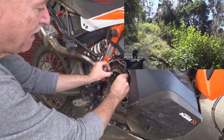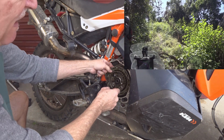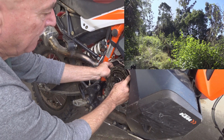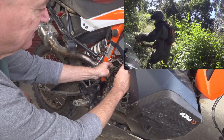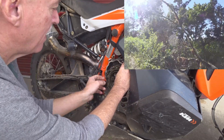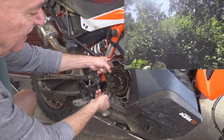So yeah, it's a little bit of a pain that this one happened, and also that it happened right at the start of the trip, but I managed to get through the whole 3-day ride just with a few adjustments here and there of the clutch arms. So it didn't turn out to be a game stopper.